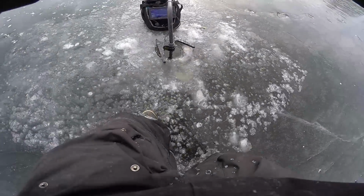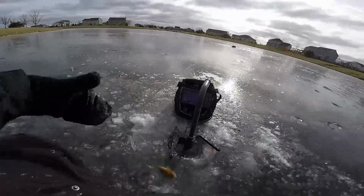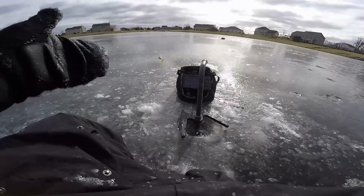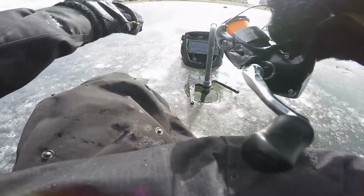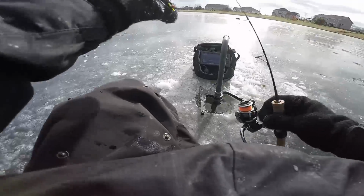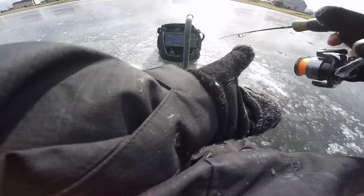What is this? Nice gill. Not a big one. See, there you go, back in the hole. A very respectable gill like that has just become tiny to me after those two giants. Now I understand why people love chasing magnum bluegills. Every mark I see now, I just get so excited expecting it to be one of those dinner platters.